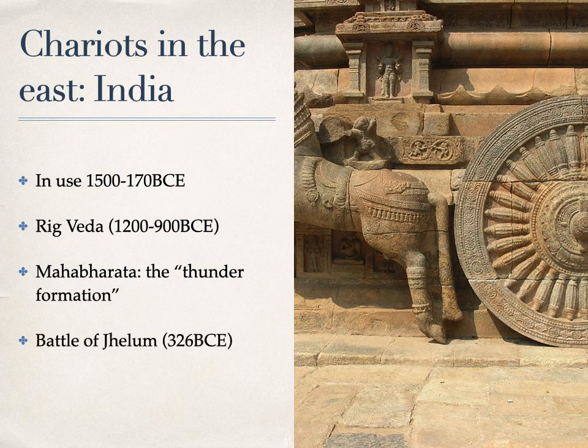The limitations of chariots become clear in Indian history as well. At the Battle of Jhelum during the Wars of Alexander, the Indian chariots were at a severe disadvantage because it rained and they got stuck in the mud. They became very easy prey for the Greek phalanx. Now, the Mauryas, who we'll talk about a few weeks down the line, did continue to use chariots in warfare. They were all, however, displaced by elephant cavalry by 170 BCE.